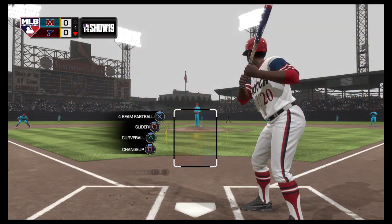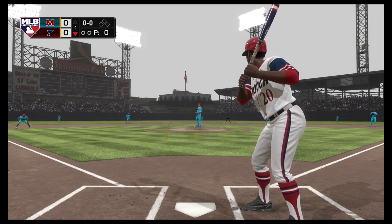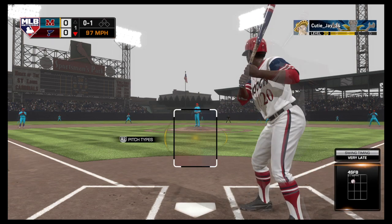Stepping into the box, Lou Brock. He'll lead things off here in the bottom half of the first. The left fielder, Lou Brock. First pitch on its way. Went about halfway there, but it's a called strike regardless.